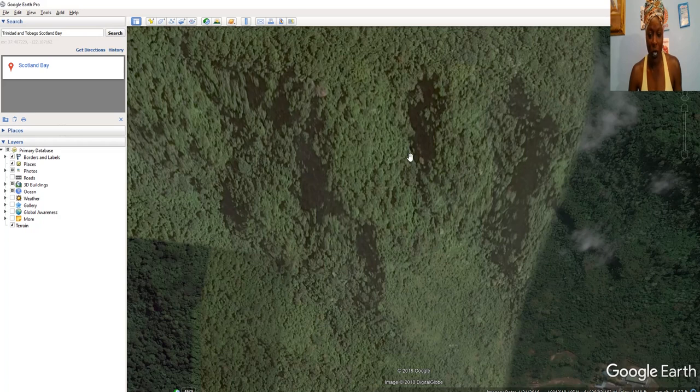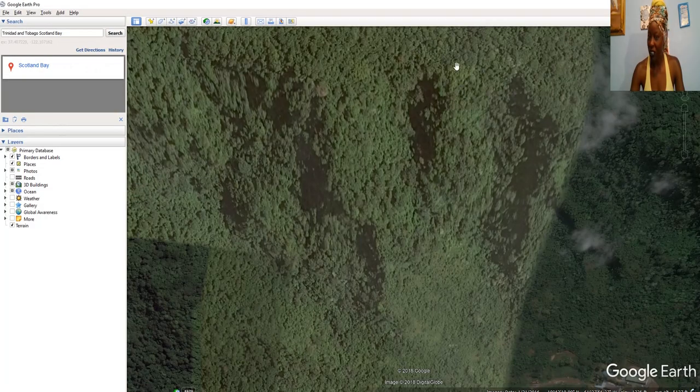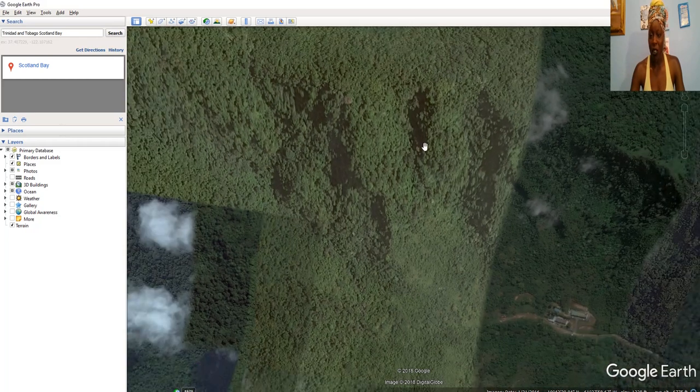Then I said, wait, he's holding something in his hand. And it looked like he's holding this wheel, with two arms. Doesn't that remind you of this? And this is all on the side of a mountain; all of them are etched into the side of a mountain.